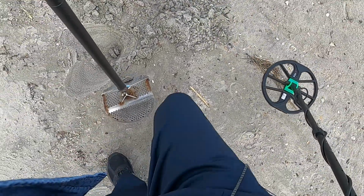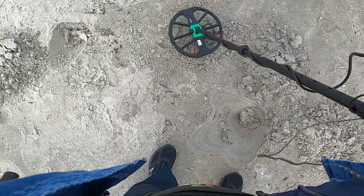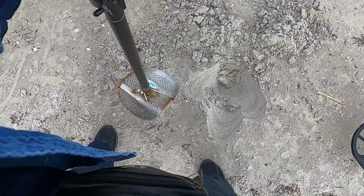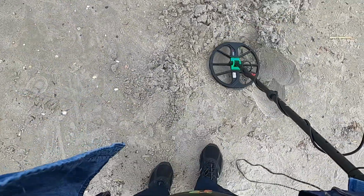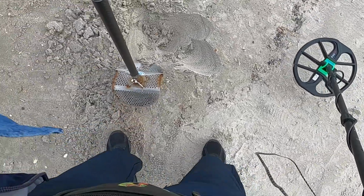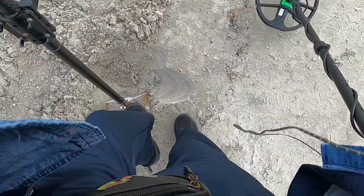Yeah, when I saw that tin foil on that first target, I was like, uh-oh. But after coming down here and seeing this, finding that ring, as you can see I got on right now, I think there's targets out here today. It's like, why go somewhere else? I'm gonna stay right here. Search this whole area out.